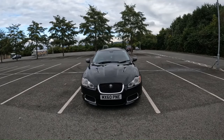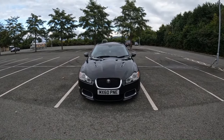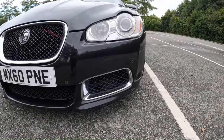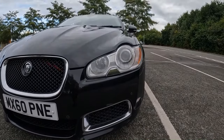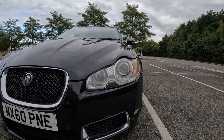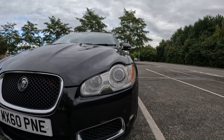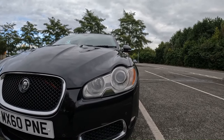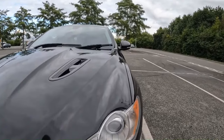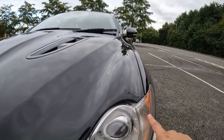This was the first Jaguar saloon that got me into the Jaguar brand. And I also particularly like the way this XFR looks, thanks to its more aggressive front end with the larger intakes and the more streamlined headlights. This pre-facelift example uses the standard xenon headlights and halogen main beams, but if you get a facelifted model you get the bi-xenons and LED DRLs.